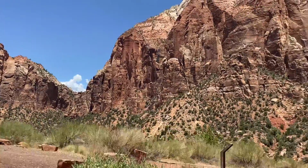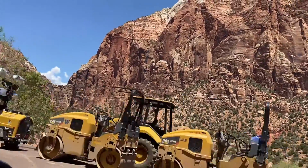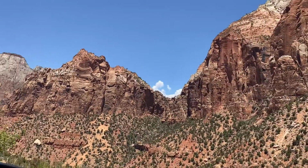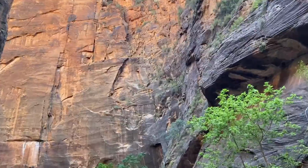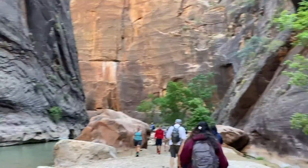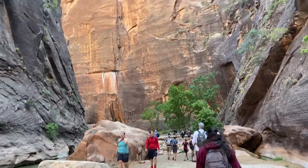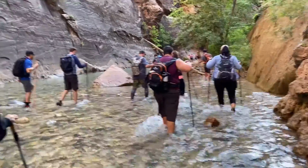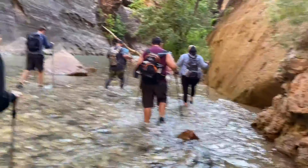Zion National Park is one of the most famous in the country, and that's for good reason. Incredible red and white sandstone walls cover this historic and hallowed land, and incredible streams and rivers run through the valleys. Today, I'll be taking you through a visit through this wonderful national park, as we'll be visiting both the main part, along with the Kolob Canyons district.